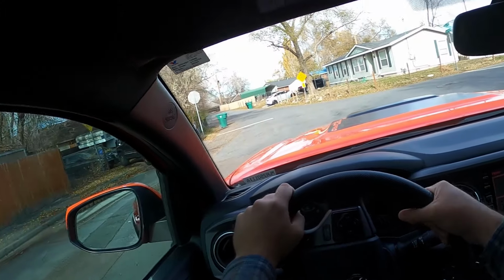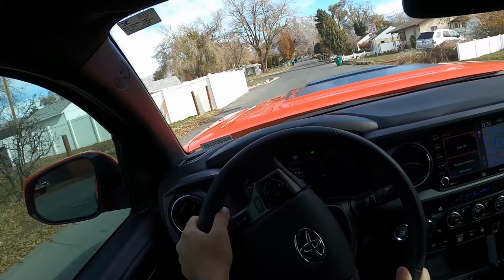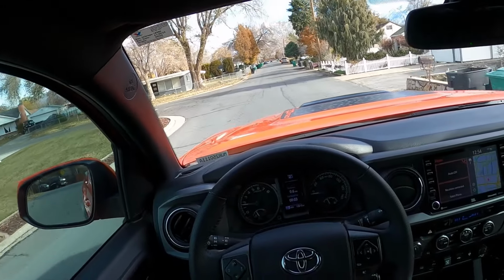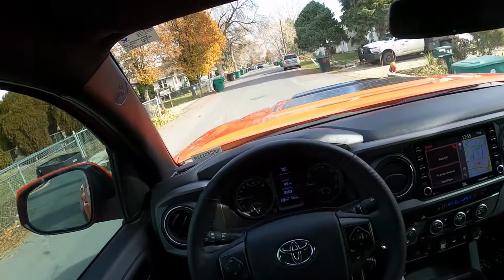By the way, this is a nice truck. And it's not bad. When you're tooting around town, this is more than enough power. It's just when you get on the highway that it gets annoying with this particular powertrain. That's where the 4.0 in the 4Runner shines through.